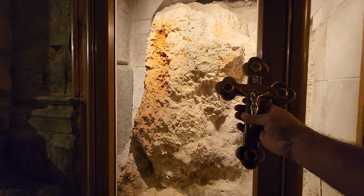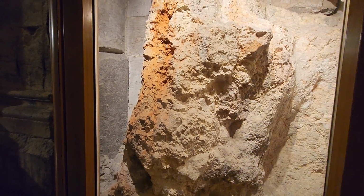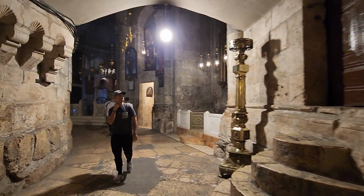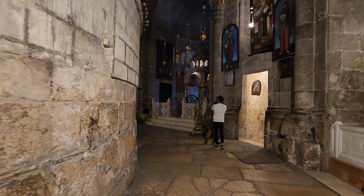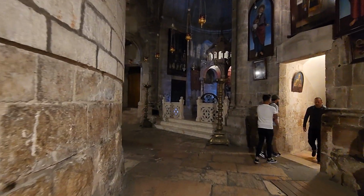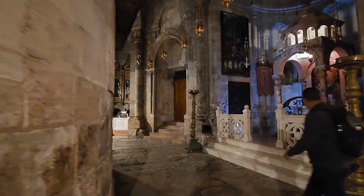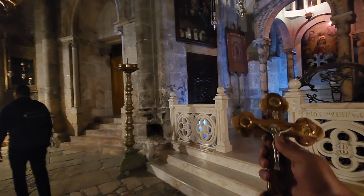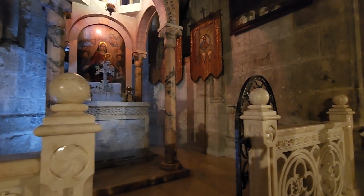Golgotha. That's for you, Doctor. And the Greek Orthodox prayer, just like the Armenian, I can cry.